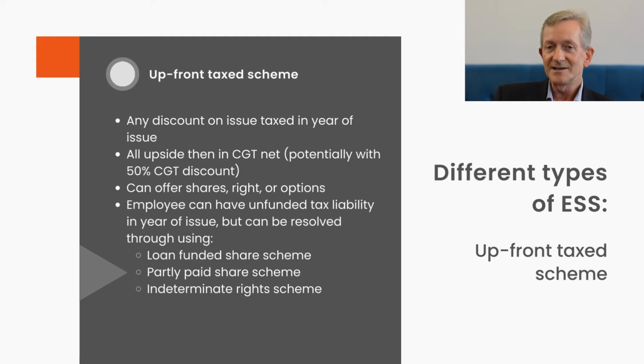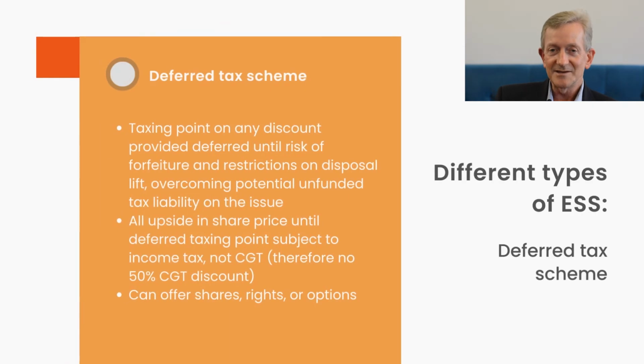There are a few ways you can deal with the funding of the tax liability, if any, and that's through a loan-funded share scheme, a partly paid share scheme, or there's another scheme, an indeterminate rights scheme. Each of those will mean that there isn't an unfunded tax liability upfront for the employee. And lastly, we have the deferred tax scheme. So as the name implies, we get to defer the tax.